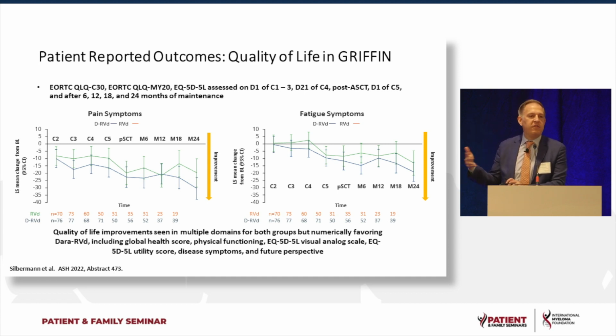So the nice thing about these CD38 antibodies like Darzalex and Sarclisa is that their side effect profiles are reasonably good in the grand scheme of things, and we can add them to backbone therapies and get away with it from a side effect perspective for most patients.